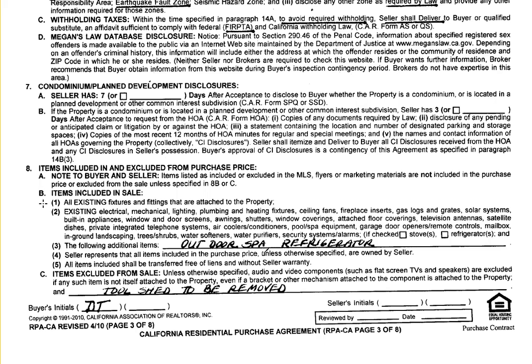So make sure when you're on paragraph 8B, items included in the sale, if there are things that are typically looked at as personal items, such as the refrigerator, the washer, the dryer, a spa, cabinets in the garage that may not be attached to the wall, and your buyer is expecting those things, then you have to make sure that you include them on this line. They can be negotiable. As well as 8C, items excluded from the sale.